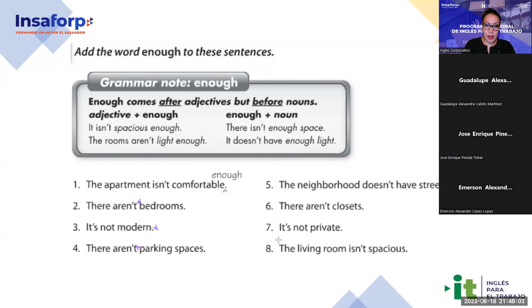Number five. The neighborhood doesn't have enough street lights. Excellent. That's correct, Emerson. Volunteer for number six. There aren't enough closets. Thank you, Mathiel. That's correct. There aren't enough closets.